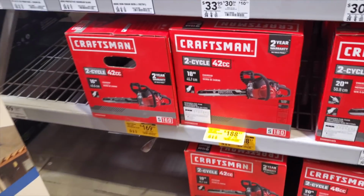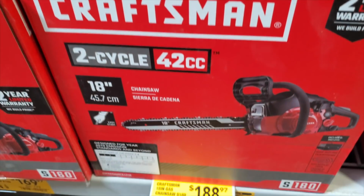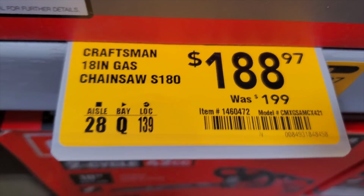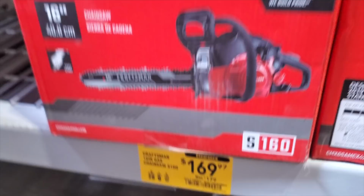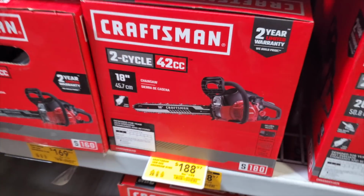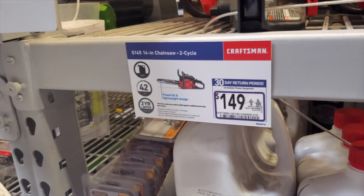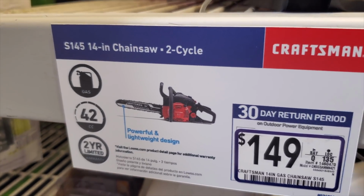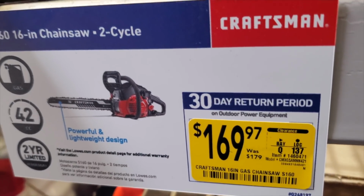Alright, so you got some clearance here on the Craftsman 2-cycle 42cc chainsaws. At the other store that we went to, we did see the 16-inch chainsaws for around $100. So just keep an eye out on these. This is a 16-inch for $169. I can't remember exactly which one it was that was around $100. And then this is the regular price for this one. This was the 14-inch for $149. I believe it was the 14, now that I remember. And then you got the 16 for $169. That's what we just went over.